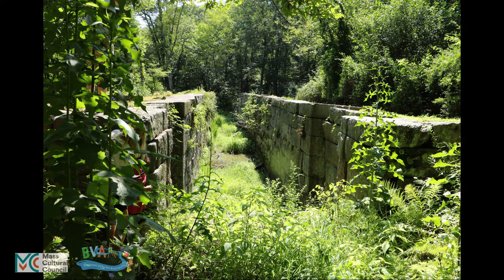Here's a view from the upstream side of the canal, and you can see it looks pretty much the same. It was symmetrical in both directions, so you can see here the grooves where the gate would slide up and down to let the boat in and out, and you can see that it was long and narrow. That was the shape of all of the boats.